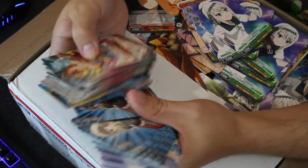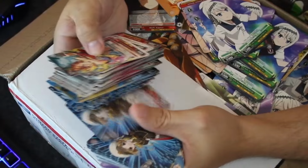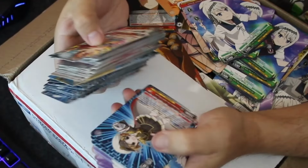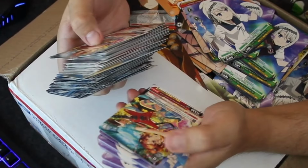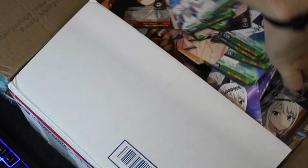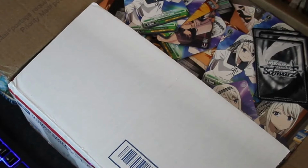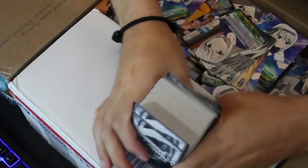A few have sold. Apparently there's a hot stamped version of it too. I've been finding some of those hot stamp promos in these. Been finding some rares and double rares, even some triple rares and SRs among these. Definitely have to keep a lookout for all the cool stuff. And I treat these the same way I treat all my other bulk that comes in.